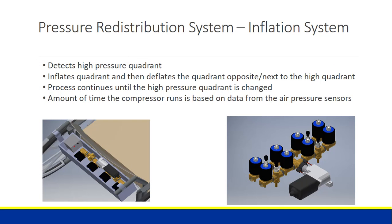And here's a close-up of the inflation system, where it's going to detect the high pressure quadrant, inflate that quadrant, and deflate the quadrant opposite. So when we put air into one bladder, we need to remove air from another bladder to physically cause the patient's center of gravity to rock from one side to another, forward to backwards. The process continues until the high pressure quadrant is changed. That's where the control system comes into play, monitoring the high pressure quadrant and telling the compressor to run until the quadrant is shifted to a different position. And then it's going to cut the air off and start the counter again.